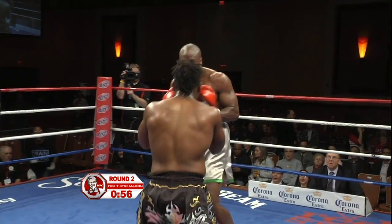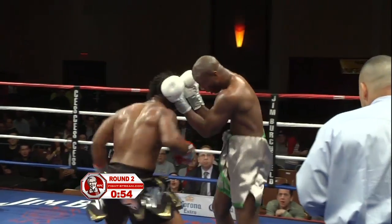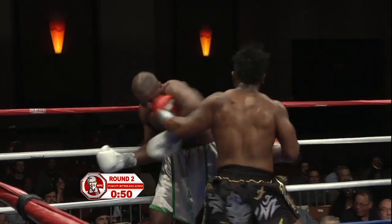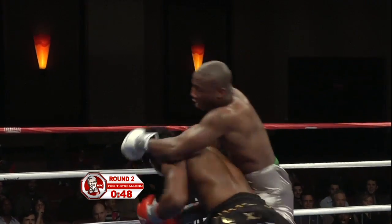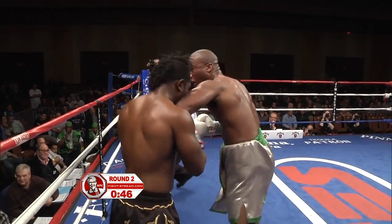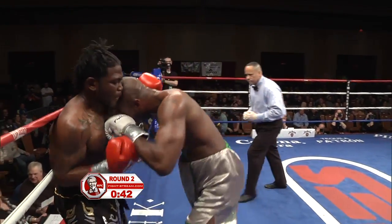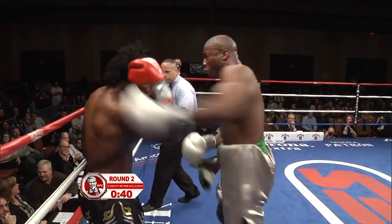Good work by Alvin VERMALL as he staggers Andre Ward. Upstairs, goes to the body, back upstairs, and Andre Ward is in a world of hurt, and he's not tying up. He is punching back, which could be to his detriment here late in round number 2. I'll tell you, I'm not counting him out yet.